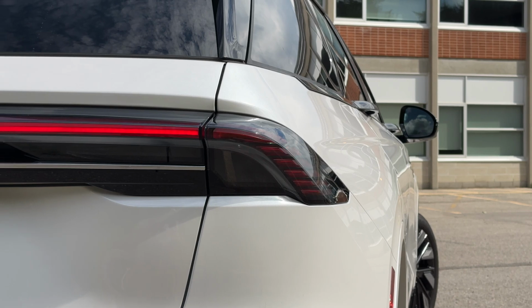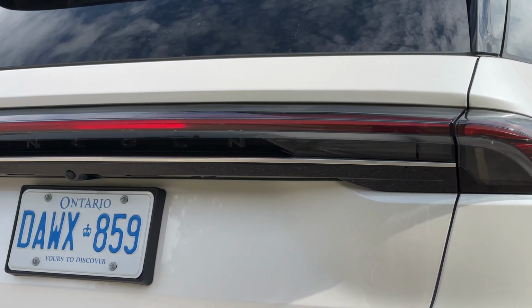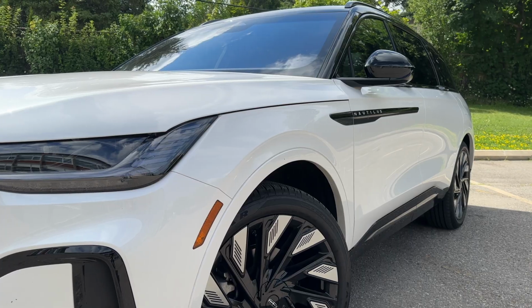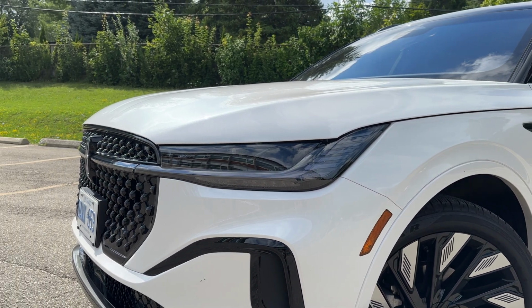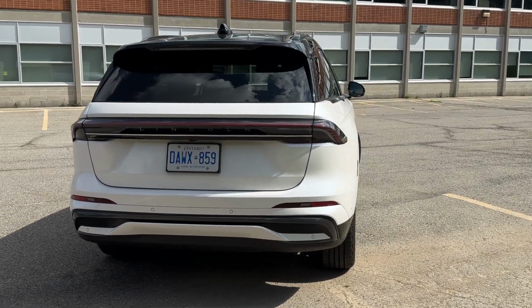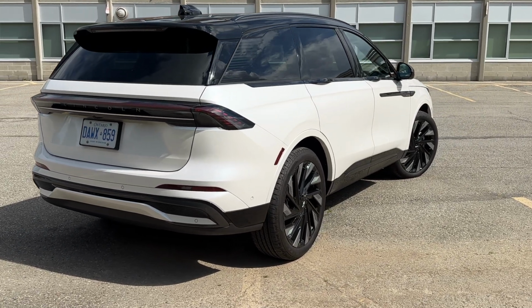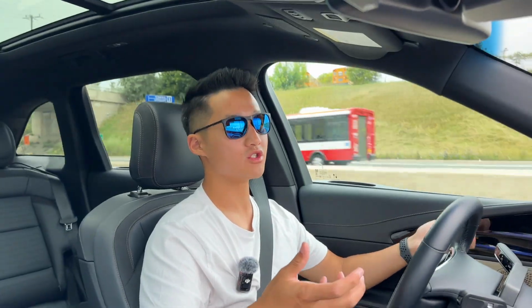The Nautilus gets the best that Lincoln has to offer when it comes to safety tech. Things like parking sensors, 360 cameras, blind spot warning, lane keep assist, adaptive cruise control, evasive steering, and emergency braking are all included as standard. The Nautilus that I'm driving here also gets Blue Cruise, which is great. It allows for automated hands-free driving and automatic hands-free lane change.